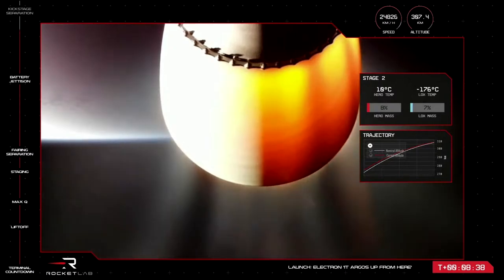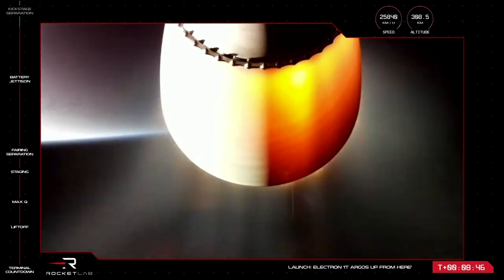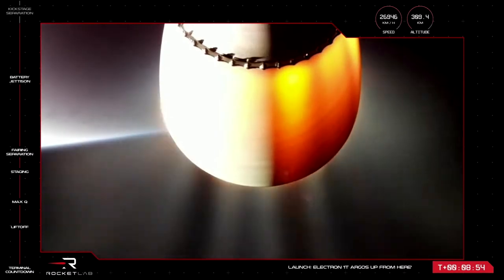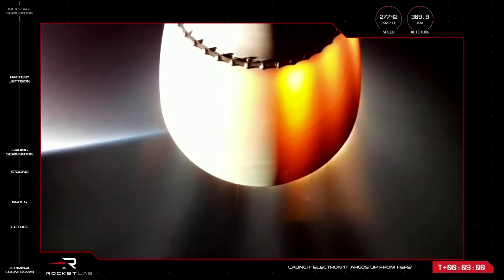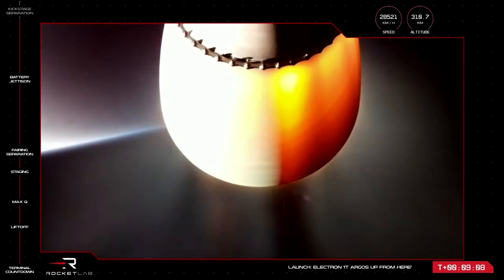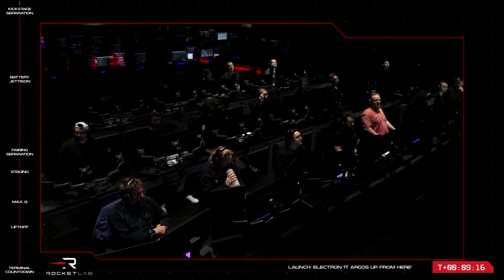Guidance on toner, 27 seconds remaining. SECO confirm. Nominal transfer orbit. Stage 3 separation confirmed.